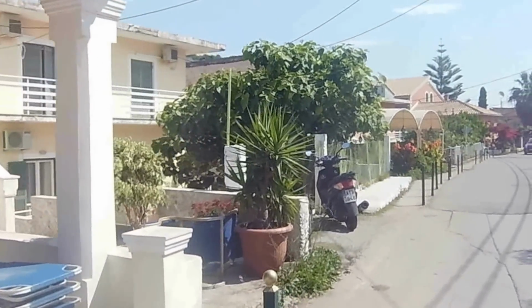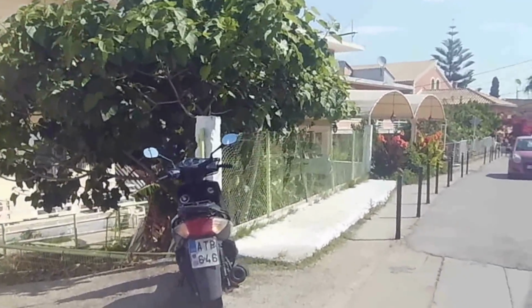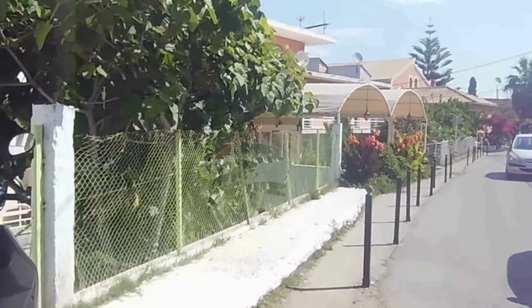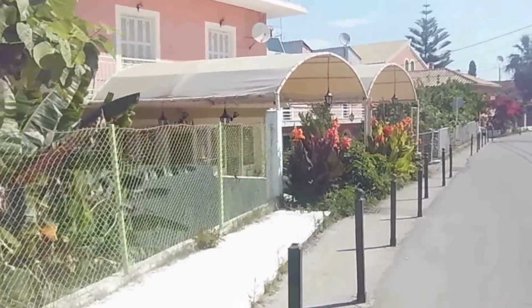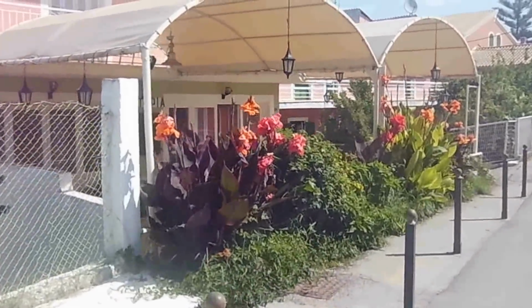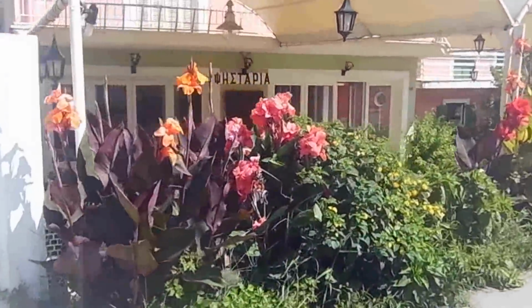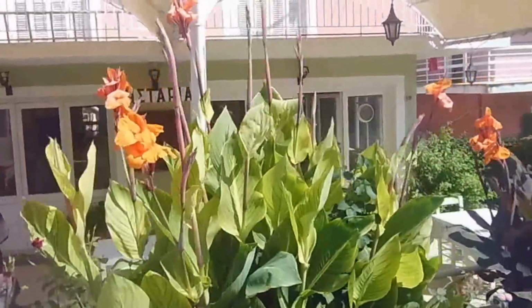Coming up to one of my favourite restaurants in the village. Very traditional, meat charcoal based. If you're not a meat fan, steer clear, but if you're a meat fan, this is the place for you. Absolutely fantastic. Cooked traditionally on coals, you can get some fantastic food out of Tragos there. Great.